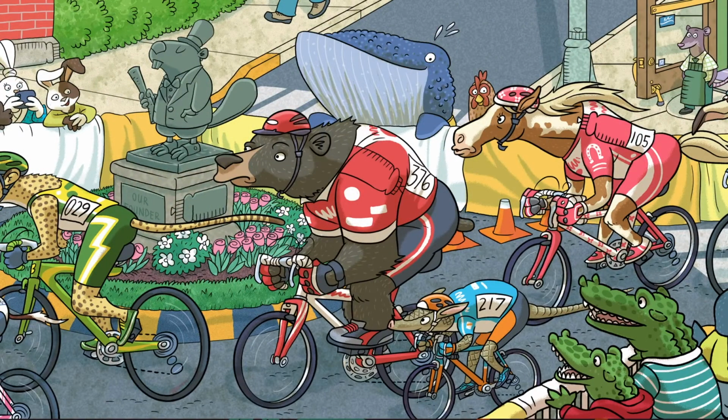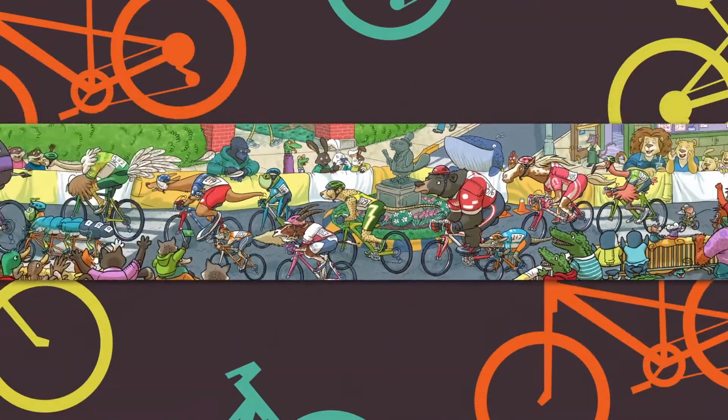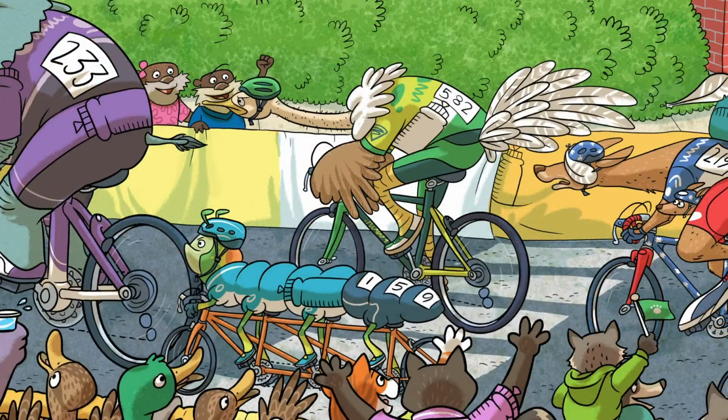Here's a racer puzzle with a picture that includes actual racers. Of course, the puzzle picture is too wide to fit full size, so it will move slowly across the screen. That way, you'll be able to see the whole picture and find all of the hidden objects.